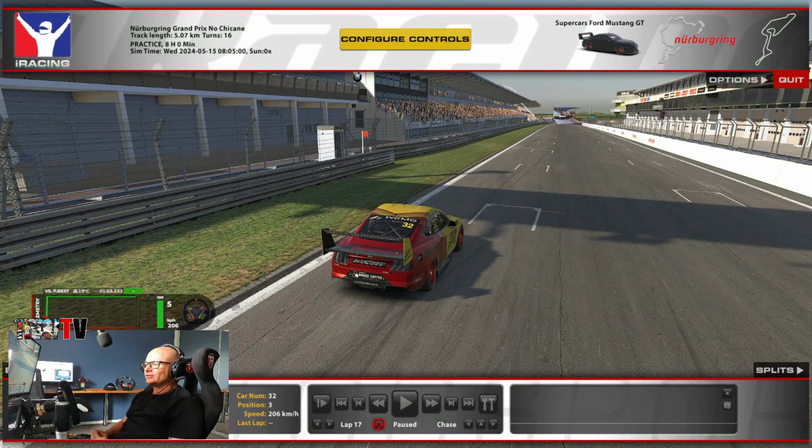So as I said, track guide this week from Nurburgring. Quite excited about this one. I don't know, this is my type of track. I'm not really sure why, but yeah, I just like it. So this week running a 52.8% brake bias.